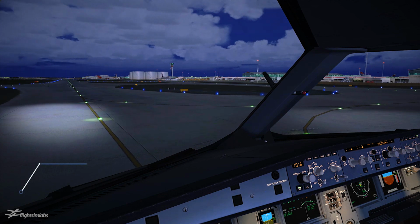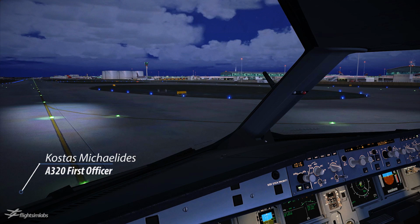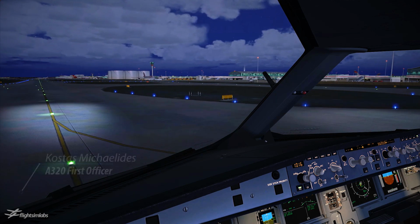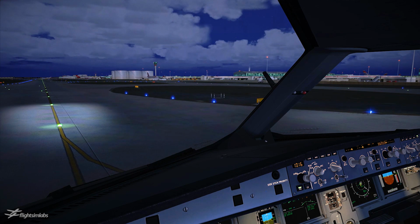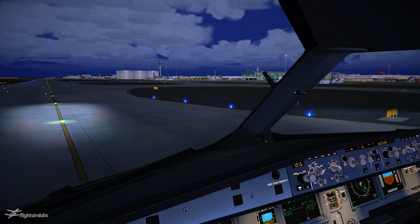I've been flying the real A320 for over 5 years now, and what I love about the Flight Sim Labs A320 is the way they've captured the feel of the aircraft through the fly-by-wire system. The response of the flight controls is spot on, and it's a real pleasure to hand fly this aircraft.